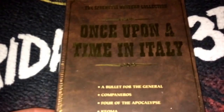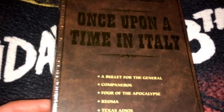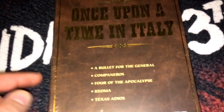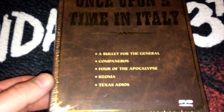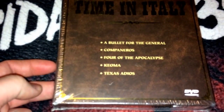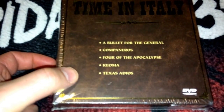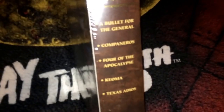The next one here is an Anchor Bay box set that is long out of print now, and this is the Spaghetti Western collection, Once Upon a Time in Italy, and these are all spaghetti westerns here. You have A Bullet for the General, Compañeros, Four of the Apocalypse, Keoma, and Texas, Adios. And out of these 5 films, the only one I have not seen is Texas, Adios. I just basically picked this up for the collectible factor of it. You can see it's the old Anchor Bay logo. And there's the spine.